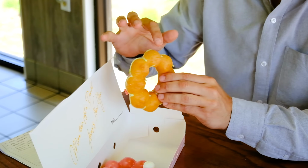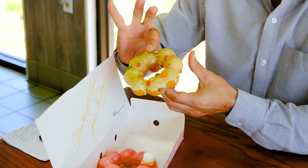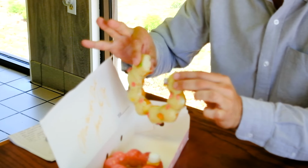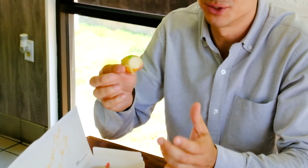I really love this. The way that it's shaped here with all the little balls, you can just pull those apart like this. It just separates. So you don't have to eat a whole donut. You can just have one little piece. When you chew and rip, the outside's super crispy, and the inside just starts to melt with the flavor. So good.